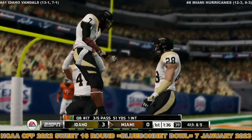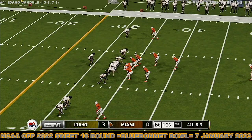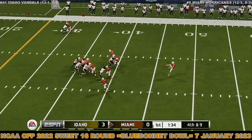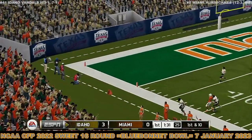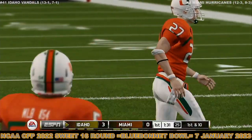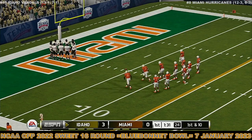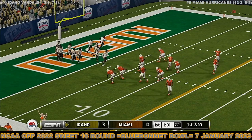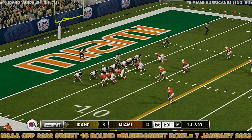Huge sigh of relief because he got away with throwing what should have been an interception. He's going to aim this one to the sideline, try to kick it out of bounds. The punt goes out of bounds at the 4-yard line. We're about set to start things up again. Idaho holds a field goal lead.